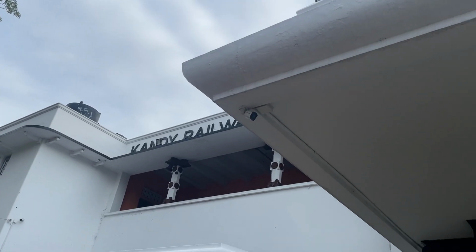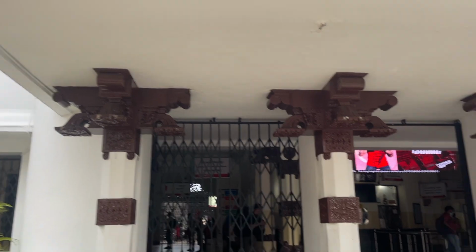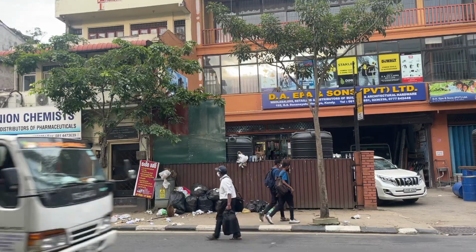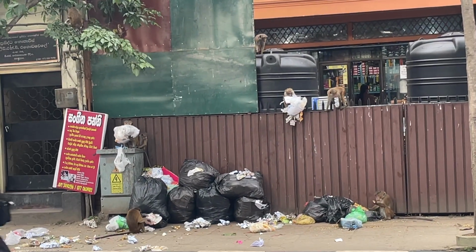This is Kandy railway station, and if you're backpacking Sri Lanka, you will find yourself here at some point. When you go in to get tickets, it's on the left hand side. Everything is labelled, all the journeys are there, and they're very helpful.